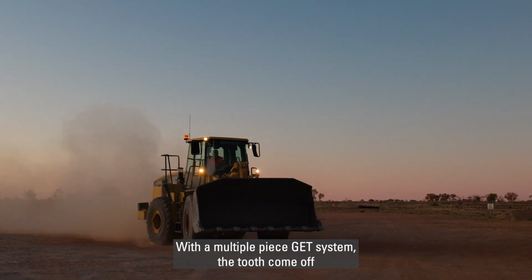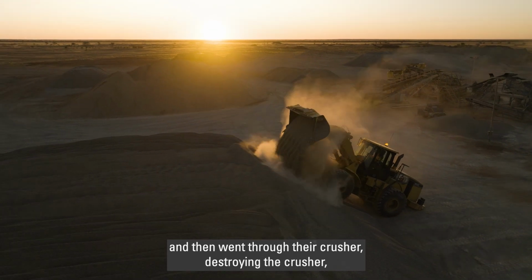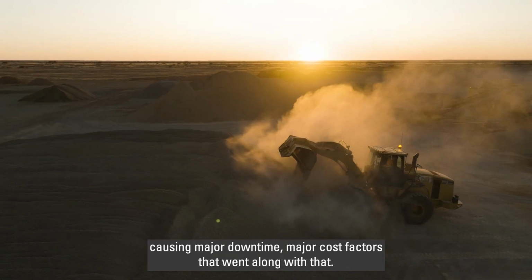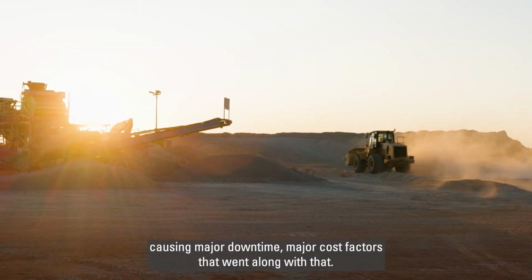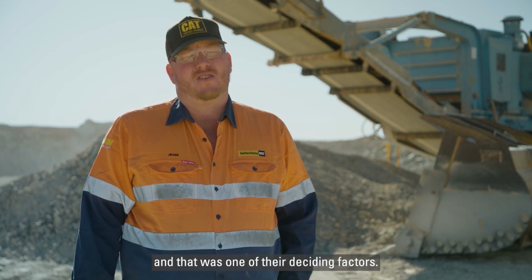With a multiple piece GET system, the tooth came off and then went through their crusher, destroying the crusher, causing major downtime, major cost factors that went along with that. This system's now taken over and reduced that risk down for them, and that was one of their deciding factors.